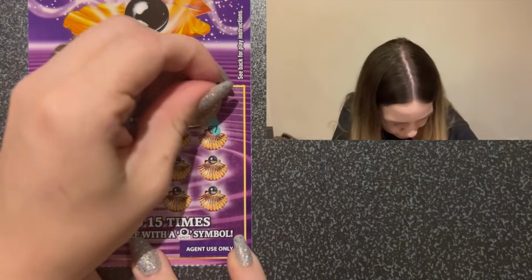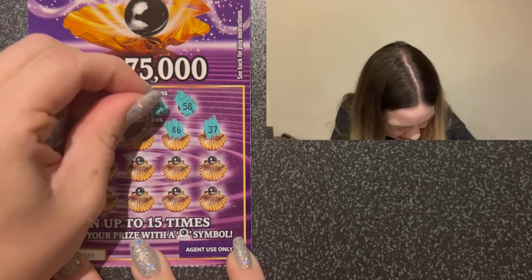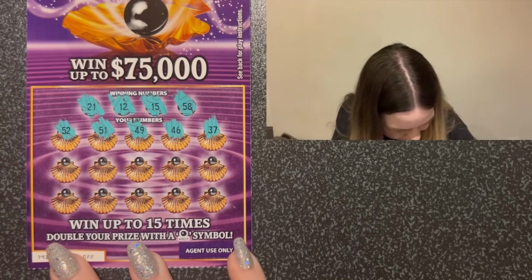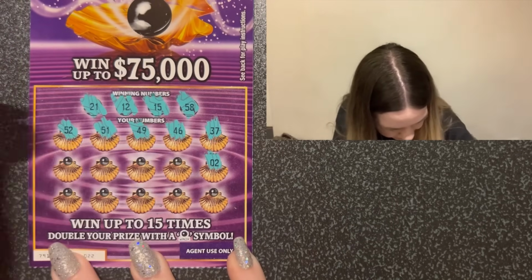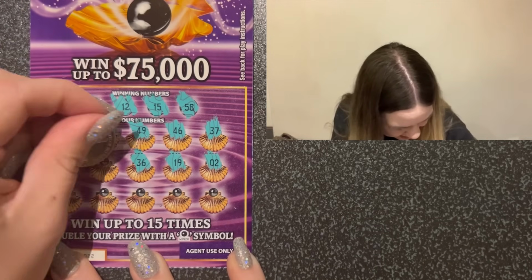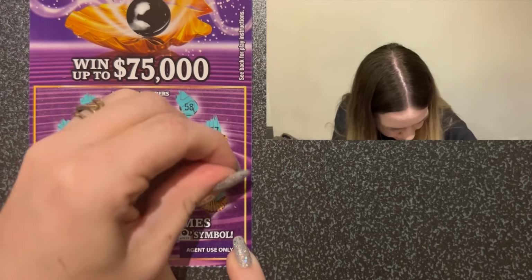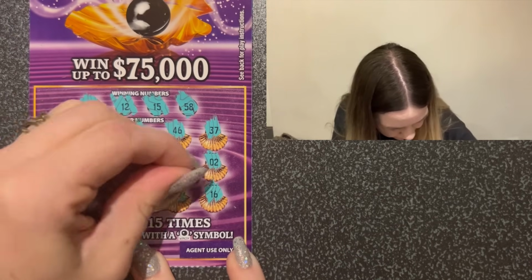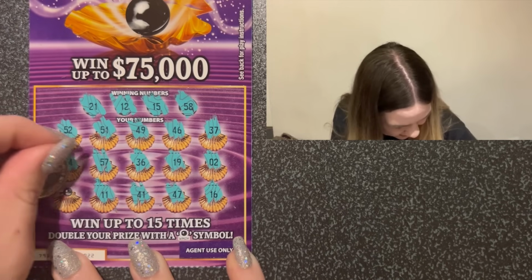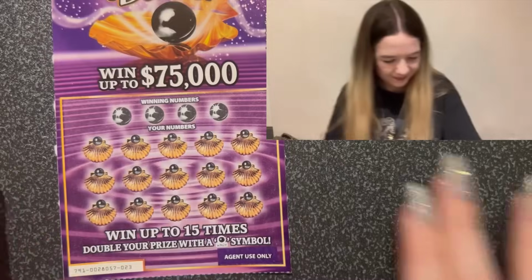So half back on this book will be 125. Come on. We've had some good wins really at the start, so we might be going alright. Ooh, nothing yet. We need one more good ticket. And I think we're set. Ooh. Nope. Nothing. All right.